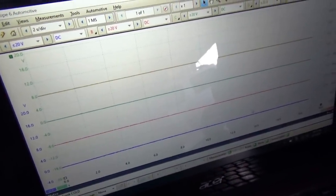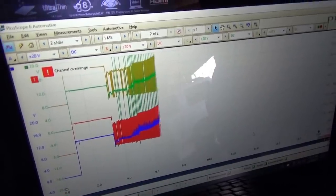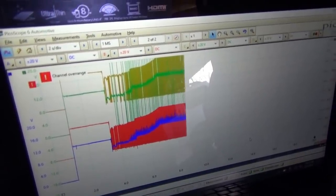See what happens here. Key on and crank. Okay, what do we see?